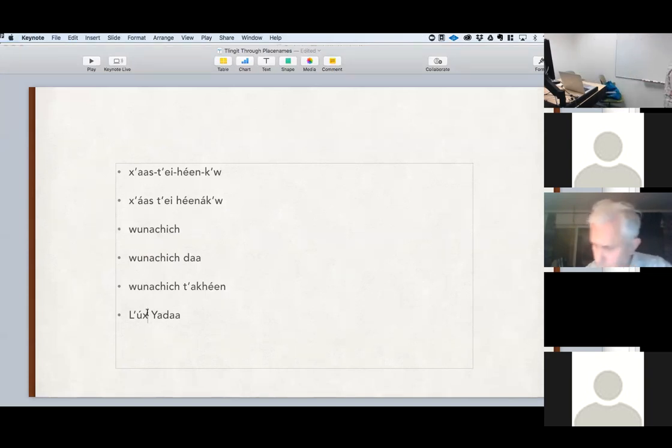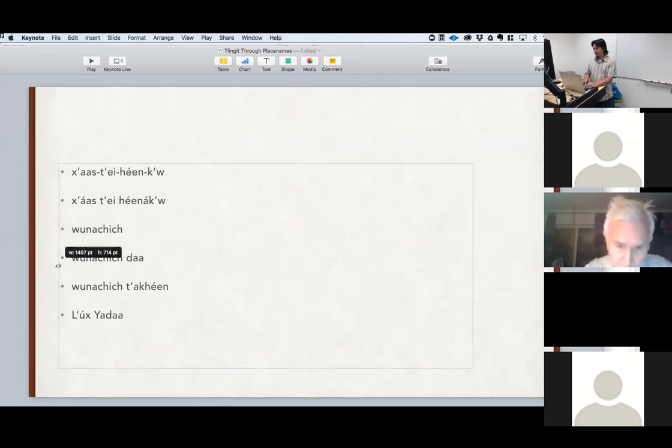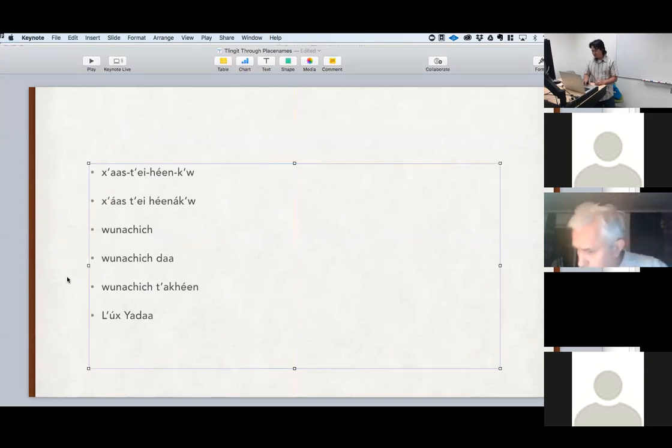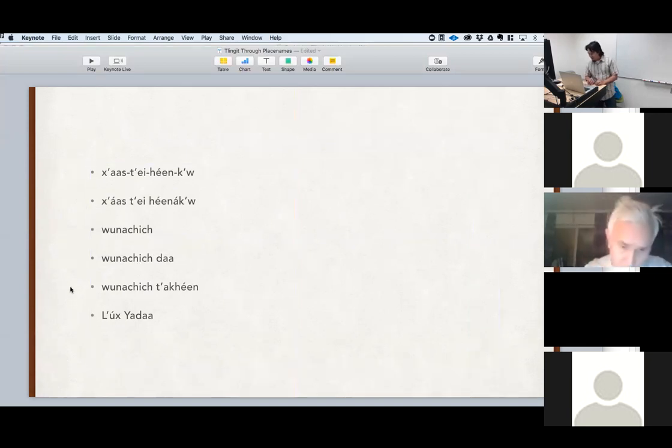Tlokh comes from blinking. That's a verb root for blinking. The word for a volcano in Tlingit is a blinking mountain. So it got its name probably when it erupted, would be my guess. Okay, gnuchish. So this is what they call the area around Mount Edgecombe.